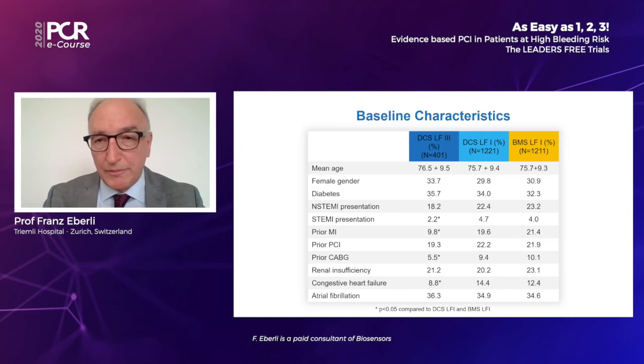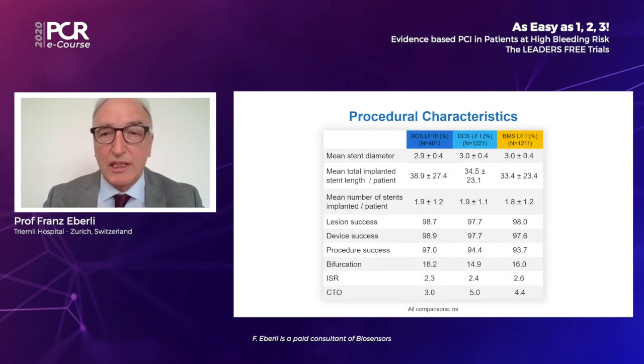Now we come back to the trial, and as you can see, with respect to baseline characteristics, we did very well with age, gender, and cardiovascular risk factors. There were somewhat fewer patients with STEMI, fewer patients with prior MI, CABG and congestive heart failure included in the LEADERS-FREE 3 trial than in the LEADERS-FREE trial. With respect to procedural characteristics, you can appreciate that the mean stent diameter was somewhat smaller in the LEADERS-FREE 3 study than in the LEADERS-FREE, and the total stent length was somewhat longer. But these differences did not reach statistical significance.